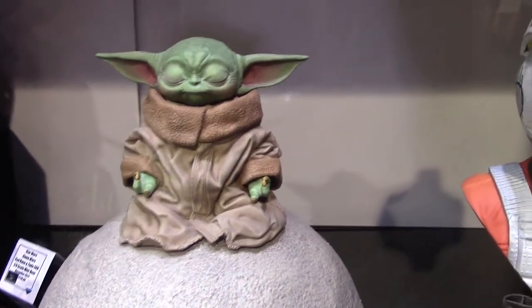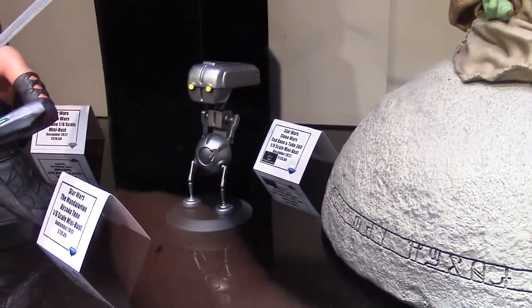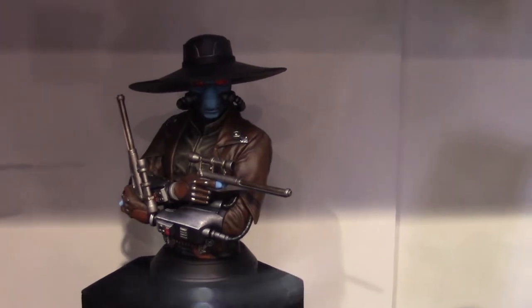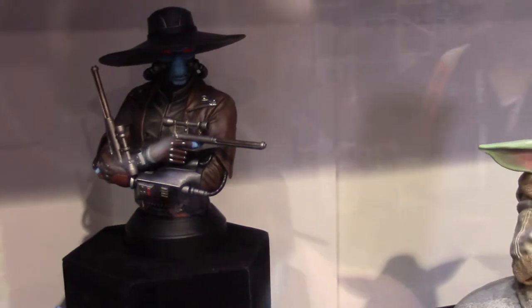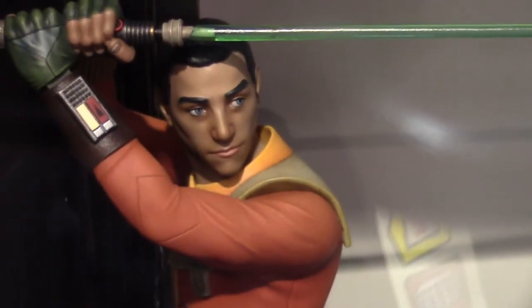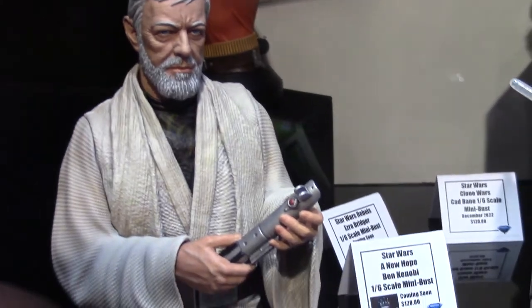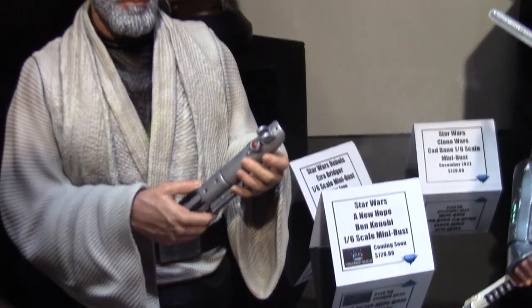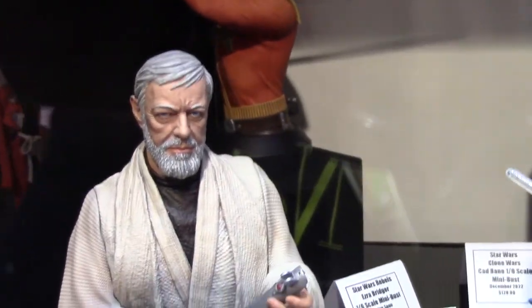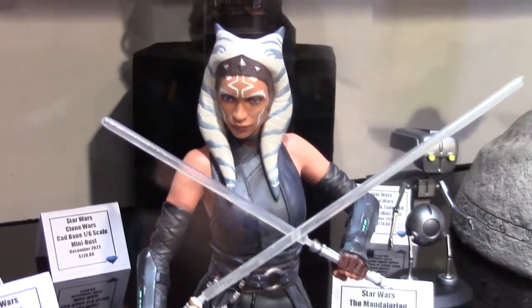July 2022. Waiting for his eyes to open. Yeah, when they're younger. We've got Cad Bane and Todo. There's Todo. Cad Bane's up there. This is back to the 1/6 scale minibust. Once again, December 2022 for Cad Bane. I would say Ezra coming soon. This is an older Ezra. Speaking of older, we've got the older Obi-Wan. Yeah, that's awesome. I like how the stand looks, holding Anakin slash Luke slash Rey's lightsaber. 1/6 scale minibust, coming soon. This is a 120. And also at 120, coming out September 2022, is Mando, the Rosario version, and Ahsoka Tano.